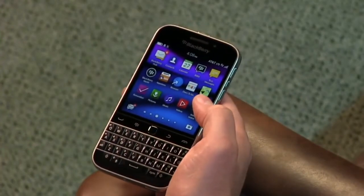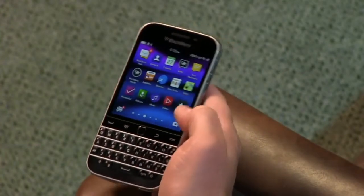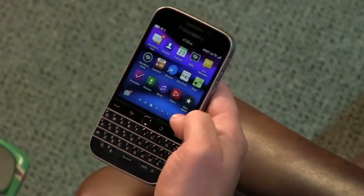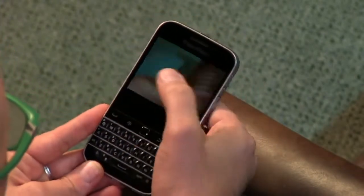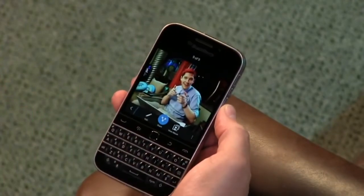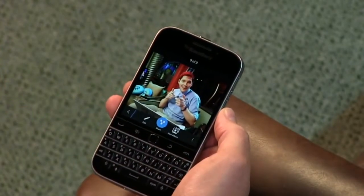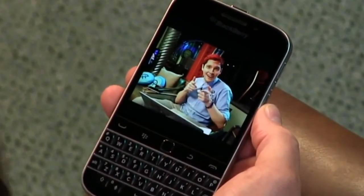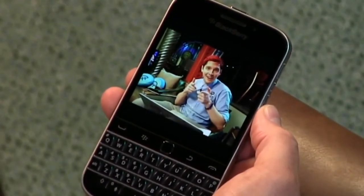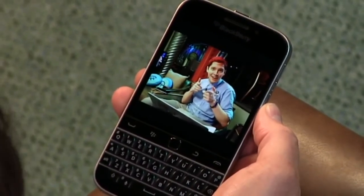And the camera is serviceable at best. Yeah, it gets the job done. Here it is. I took some pictures of Chad before. I'll show it right now. How's the sound quality? Is it decent speakers? Yeah, so that's always been a trademark of BlackBerry, and taking calls sounds really good. The speakerphone sounds pretty good. You get none of that tinniness. It's a bit fuller. Yeah, it's nice.